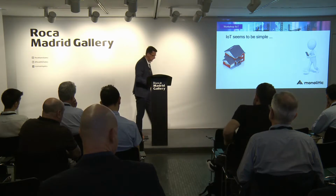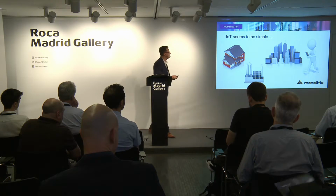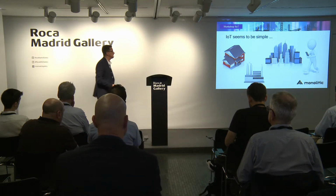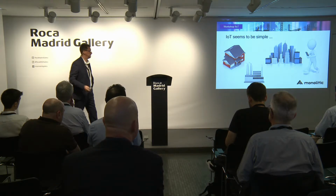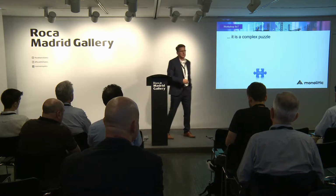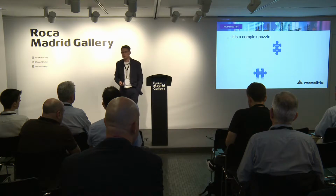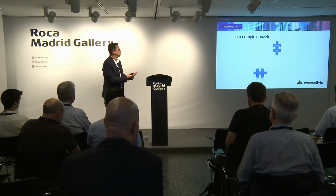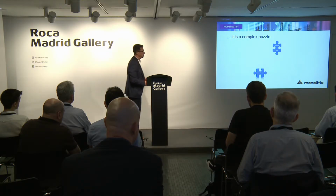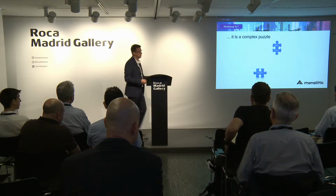Going back to the IoT. For everyone, it seems to be simple. When we think of IoT, it's either a smart house, a smart city, or Industry 4.0, the factory. For a basic end user, it seems pretty simple. We think of a mobile app that we want to use to control some actuator or sensor, or to read data. But this is a pretty complex puzzle.